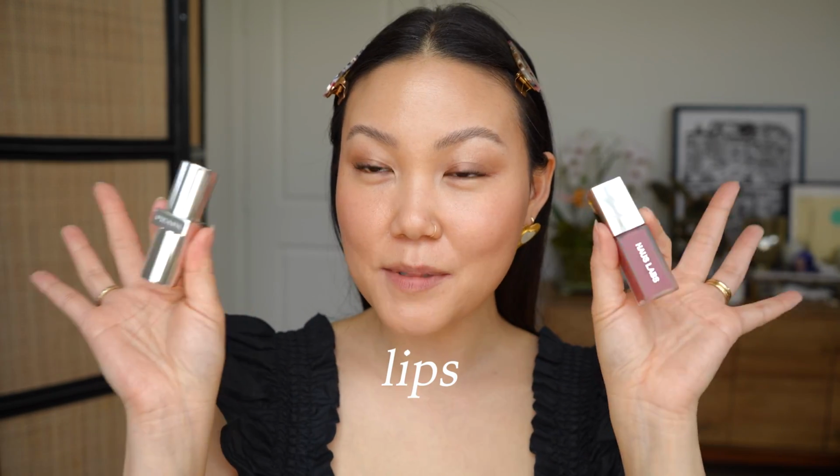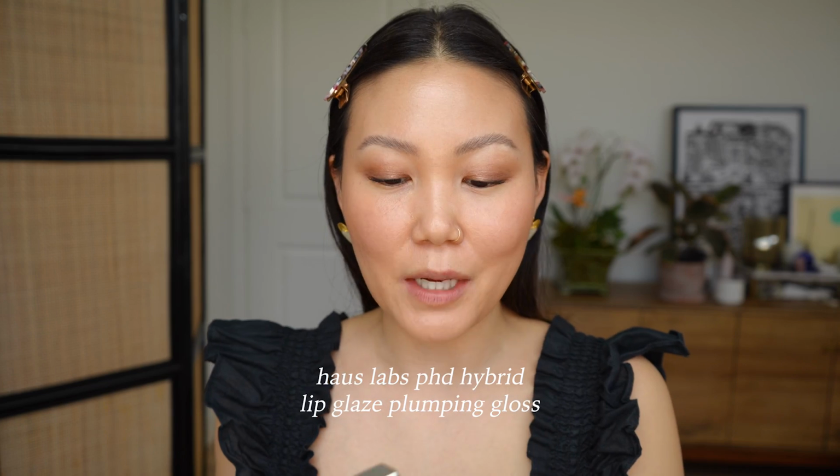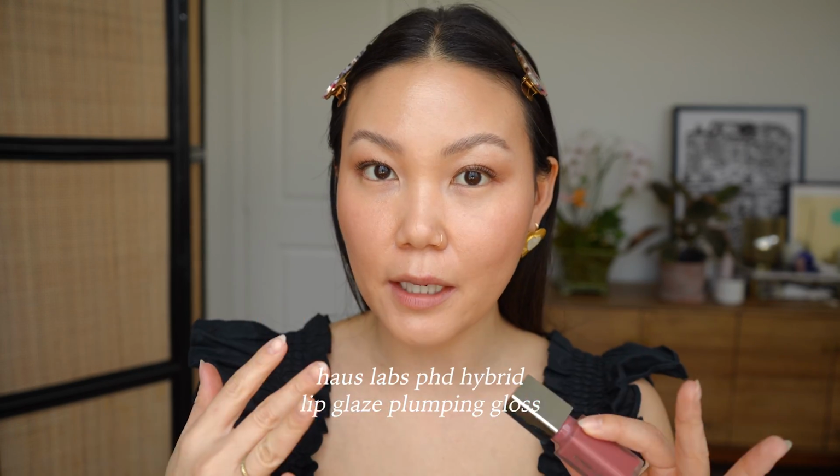Okay, let's move on to lips. I have these two, and I'm gonna try the gloss on first just because it's less pigmented. And I don't think I'm gonna use a lip liner with either of these just so you can see their true color. When I first saw this, I was honestly kind of nervous because they call it a lip plumper, and I don't like those minty, spicy plumpers.